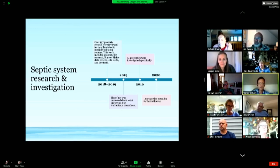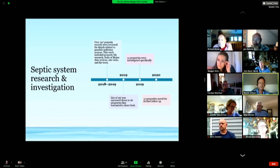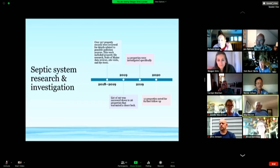Warner, what were the other 18? We did 14 out of 26. What were the other 18? So in some cases, where we approached property owners, we weren't necessarily able to get onto the property because we didn't have the consent of the property owner. So some of those, we weren't able to do complete follow-ups on.